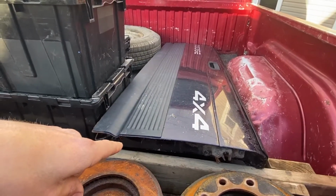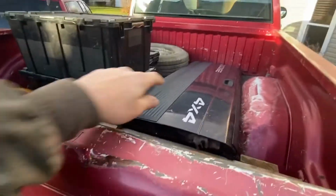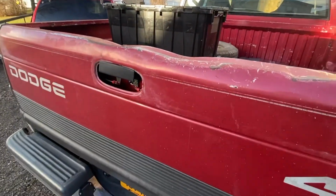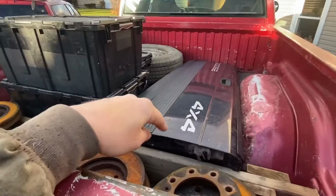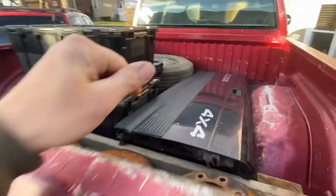And I'm not sure if I'm going to use that yet, or if I'm just going to take that top plastic piece off and lay it up here and then take the handle out and put it in here, because it's missing the plastic piece here. So I'm not sure if I want to do that yet, or if I'm just going to throw this tailgate on it. I don't like that it's blue, so I would have to paint it. So I'll probably just use the pieces out of that one to make this one.